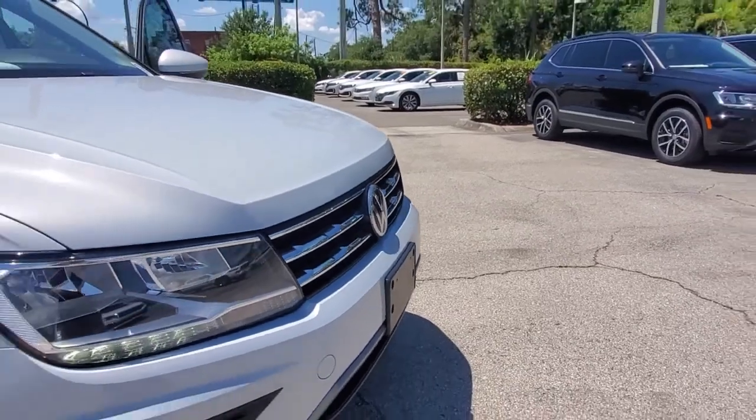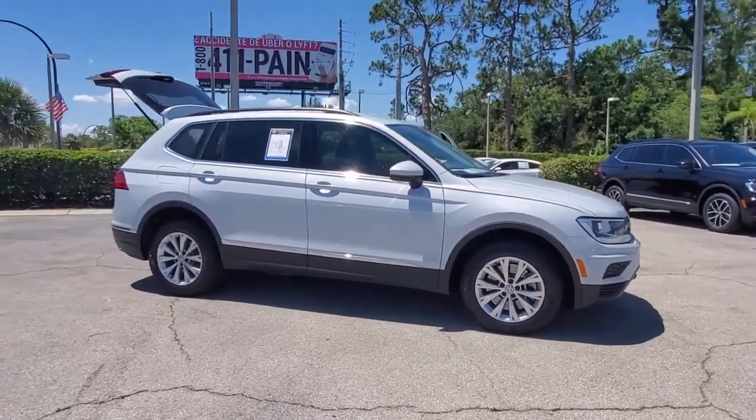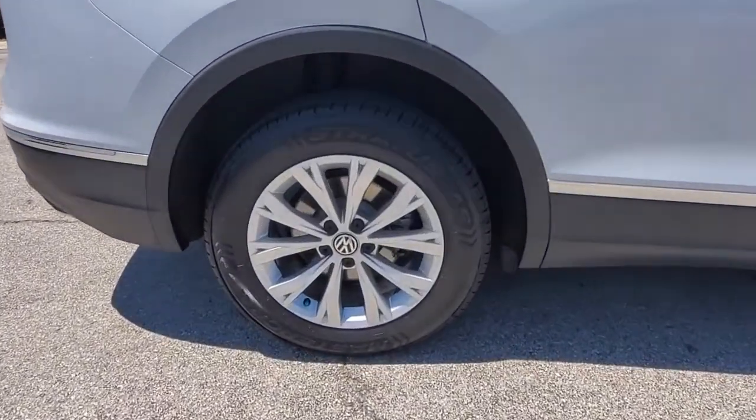Looking for your dream car? It could be the 2018 Volkswagen Tiguan. This vehicle still has fewer than 50,000 miles on the clock, so it won't last long. This versatile Tiguan was built to keep up with your family's busy lifestyle.